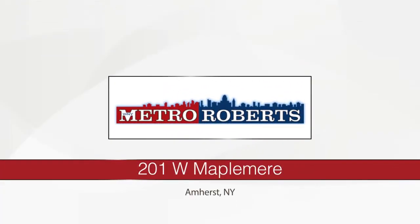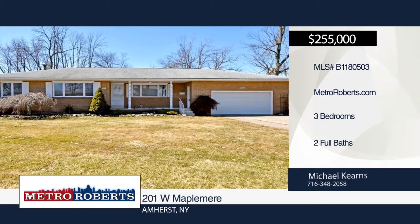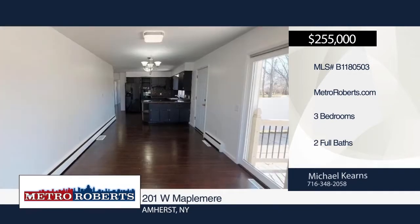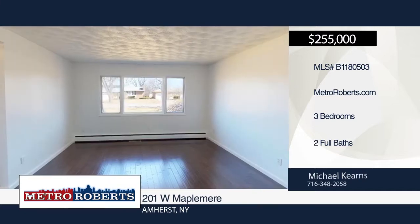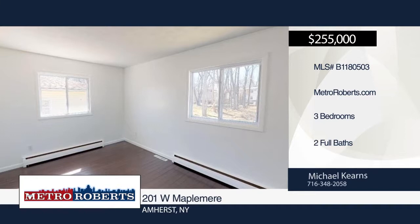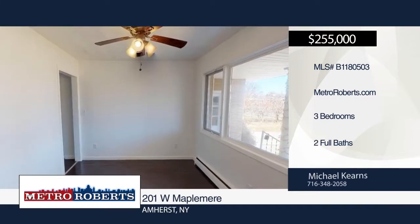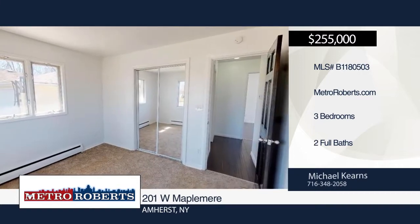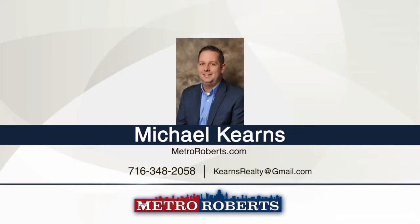This beautiful 3-bedroom, 2-bath remodeled brick ranch with an attached 2-car garage is located in the sought-after Amherst neighborhood. Enter the spacious kitchen that offers granite countertops with copper bevel trim. It is adjoined with the family room that has a sliding glass door leading to the newer concrete patio that overlooks the sprawling backyard. Both bathrooms have been updated with marble finishes. Other updates include drain tile, roof in 2016, concrete patio, boiler, and central air conditioning. Call Michael Kearns today to schedule your personal tour.